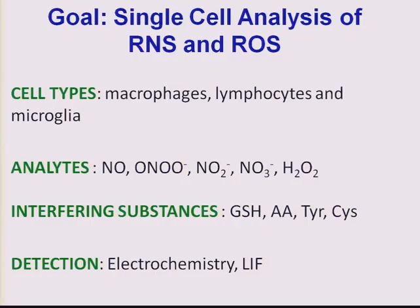The cell types we're looking at are macrophages. We're looking at Jurkat cells, which are lymphocytes, because they're non-adherent cells and they're easier to manipulate in the single-cell analysis system. And then eventually we'd like to look at microglia. Some of the analytes we're looking at are nitric oxide, peroxynitrite, nitrite, and hydrogen peroxide.